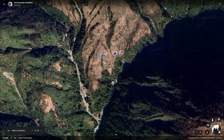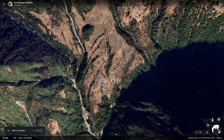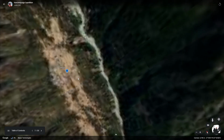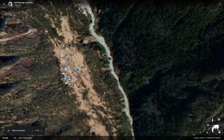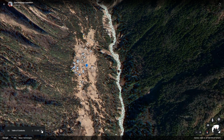Namgir's uncle owns a hotel here in Gyabla. In 2017 they were actually just finishing off the hotel, and they had a big party at the end of the season, which we were lucky enough to go to, and we got really drunk, which was great fun. And then from Gyabla we continue all the way up the valley to Phale here, which is a Tibetan village. A rather large village, lots of farming here.